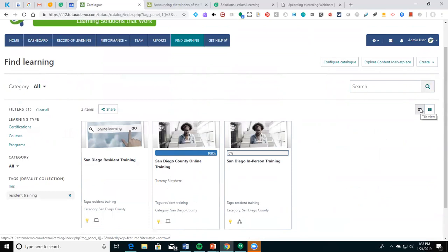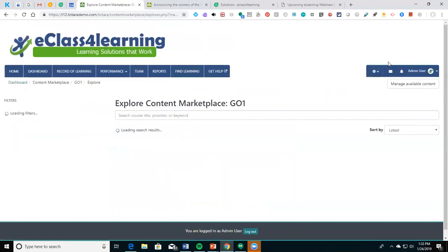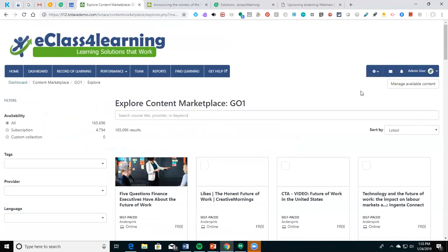Okay. One other thing, maybe a plug for our next webinar: we are going to be talking about this new content marketplace, and Totara is going to be adding more and more. They have a partner right now with Go1. Go1 has 170,000 courses that are available. It looks like 165,000 are showing up for me. A lot of them are free, but some of them are by a subscription that you can purchase, and you can pick what goes in there, and they have hundreds of vendors, and you can do it by your industry.